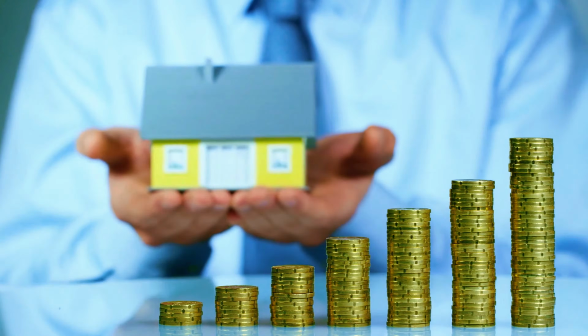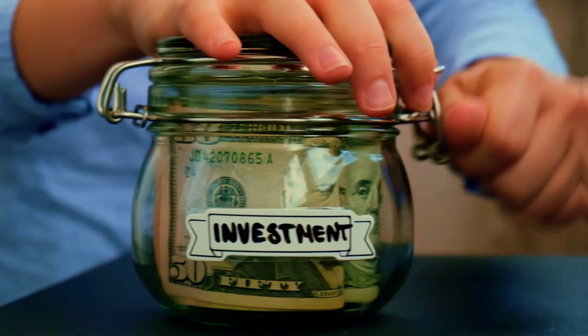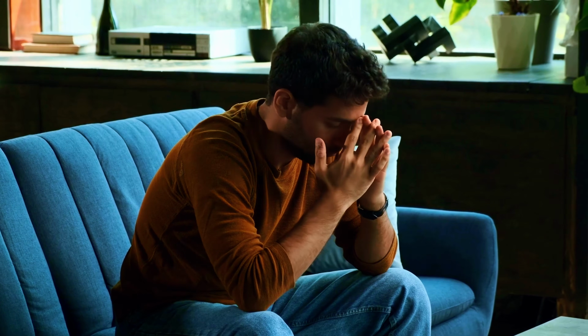While most people spend years saving for their first investment property, those who know these strategies, they just skip right to the front of the line. But what happens to those stuck in the old system? Well, they're chained to their savings accounts, watching opportunities just slip by. Don't let that be you.